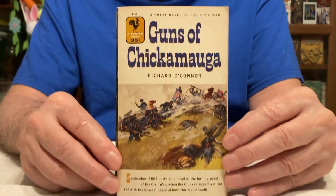He's reporting news to the newspapers, and his story of his involvement gives you an overall view and first-hand knowledge of how this battle is beginning, everything that's going on, all of the strategy and the tactics, the machinations. It's just an amazing book, and it's an amazing story. If you like historical fiction, and if you like books about the Civil War, you're going to love The Guns of Chickamauga. So I would recommend it very highly.